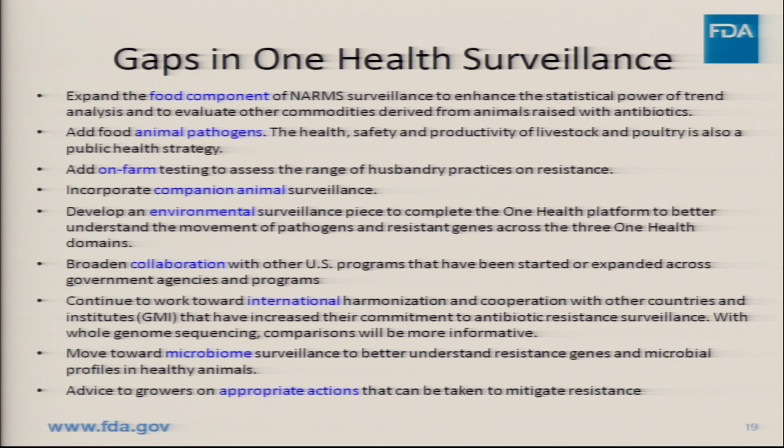We don't have a companion animal component, obviously, and I'm not sure that any country's really successfully stood up an ongoing surveillance system that measures resistance that might be entering the human population from companion animals, where essentially any antibiotic can be used. There are no extra label use prohibitions in companion animals. So I think that's an important missing piece. There is some data suggesting VRE actually originated in dogs before it became a problem in hospitals.